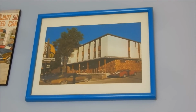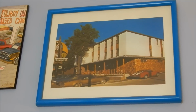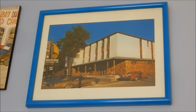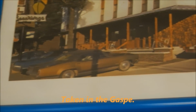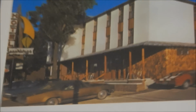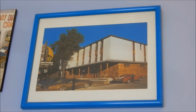This picture is actually a photo that I scanned from a postcard. I have just a very small collection of postcards. This photo was taken, I think, near Rimouski, Quebec, and there's a 70 Delta 88, there's a 69 Camaro, 70, 71 SS, the Motel Beau Rivage, very nice, and an old frame, it looks like 80s.